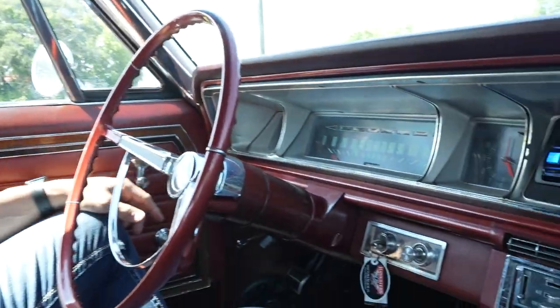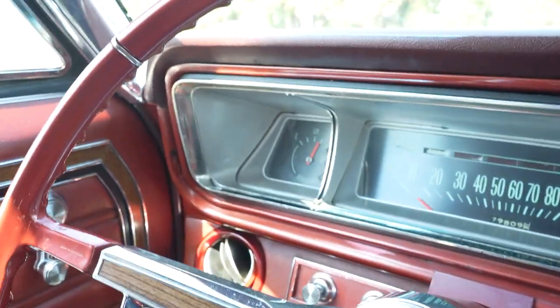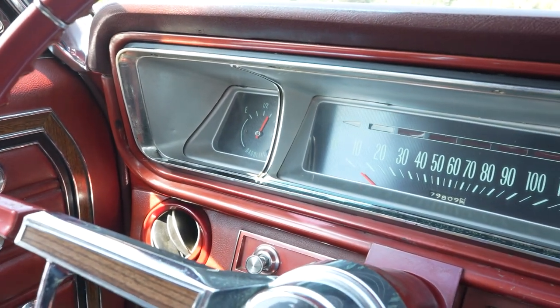Let's set our 66 Caprice down on the ground. We'll take it on a test drive and show you how the car runs. Inside of our 66 Caprice, we have ice cold air. It's probably 86, 87 in Daytona today, and we are going to do this whole test drive with the windows up. The fuel gauge works and it's at 3/4. It'll probably be empty by the time we get back from our 3-mile test drive.